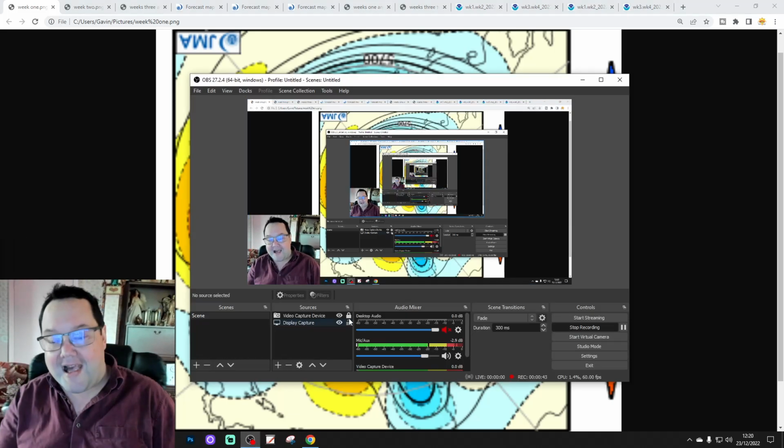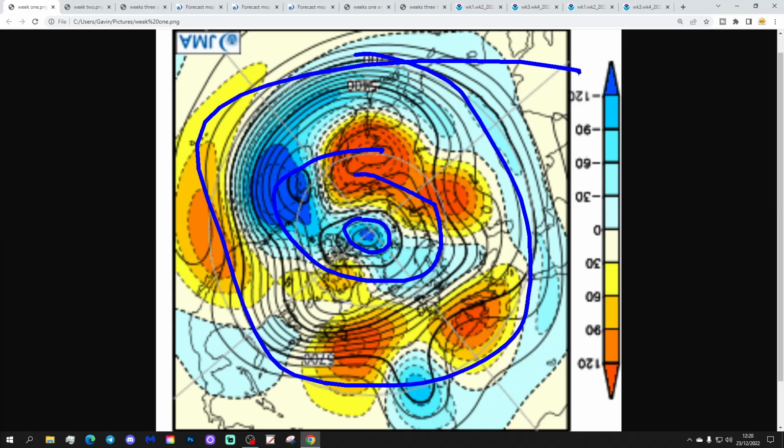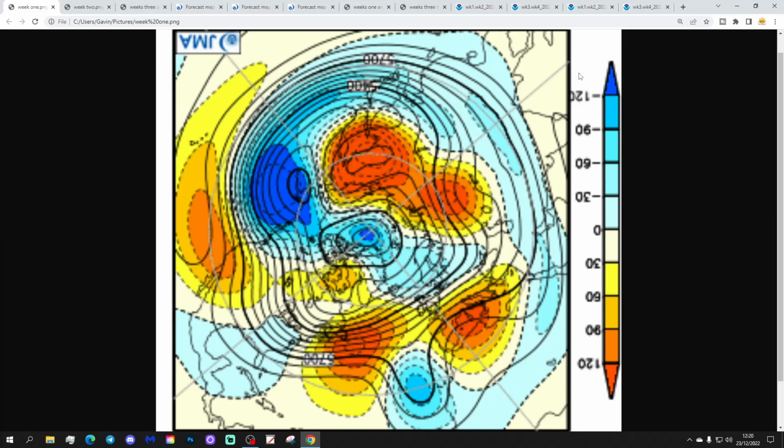Right, well, we're going to start off with the week 1 500 millibar height anomaly from the JMA, for the Arctic and North Pole view down. So this is the North Pole just here. This is a wider Arctic circle around there. We've got middle latitudes around there. So blue is extrapolating to below average heights, which is low pressure, and yellow, orange, and red to above average heights, which is high pressure.